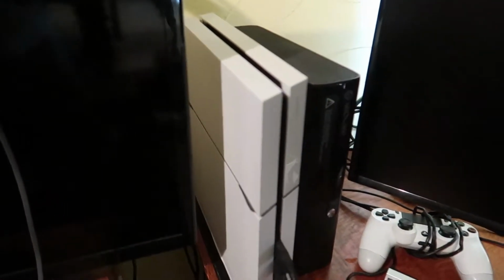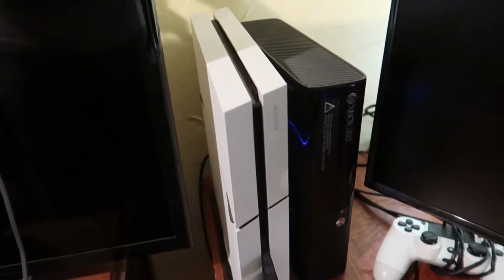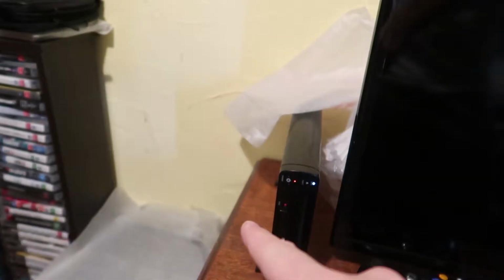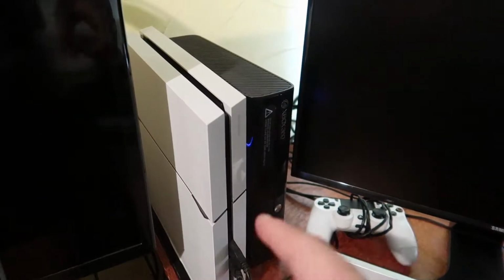So I've got my PS4 set up now. My parents were using it for Netflix, I remember last year. But I now have it, because it's a better trade. They've now got my PS3 that used to be there, and I've got the PS4 that they were using.